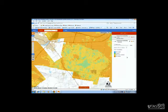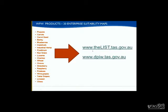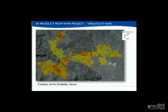Okay, that was really how you get at the data. It's easy, it's accessible. Go for it if you want to have a go. Alright, and that was my backup plan in case the technology didn't work.